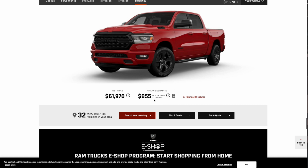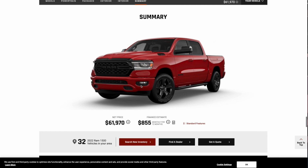$61,970. Now, I had a Bighorn, a 2020, and I paid $45,000 for it. Now, it didn't have a lot of these options, but $61,000 for a Bighorn is a lot of money. So I don't know that I would go that route. Before I would pay that, instead of building one, I would probably try to find one that a dealer optioned out and see if I could get my hands on some rebates.